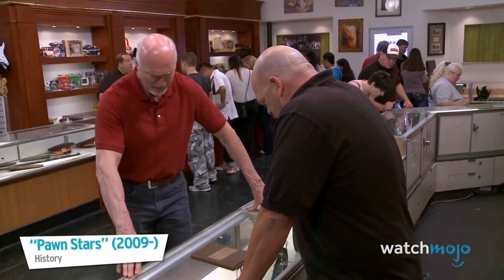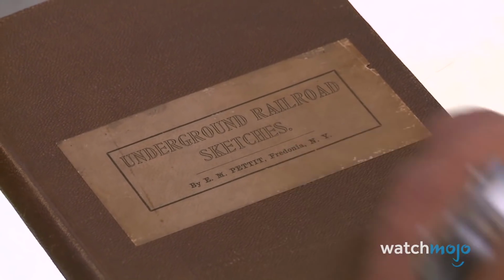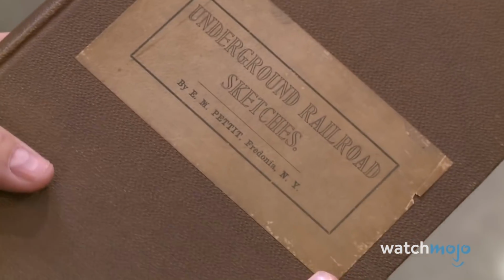Underground Railroad Sketches by E.M. Petite. So a bunch of little short stories by the slaves that actually used the Underground Railroad. That's pretty cool. You know, I have an employee who would actually think this was about subways. In Underground Pawn, a seller comes in with a collection of true stories about the Underground Railroad that was made in the late 19th century.